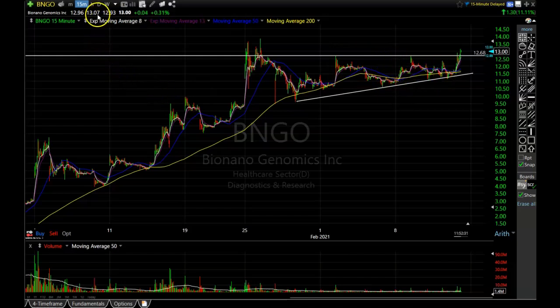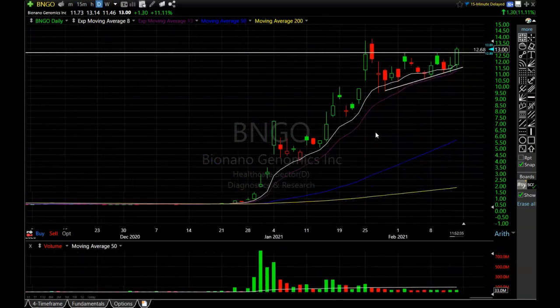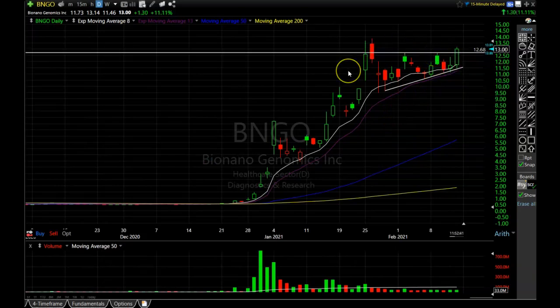But BNGO, let's go right back to the daily chart. It's a very nice looking pattern at the moment. If it can hold this resistance area today, I think this is certainly a viable breakout because BNGO looks like it's going to be heading higher. But that's what I wanted to go over on BNGO. Let's get over to some other nice tradable charts.